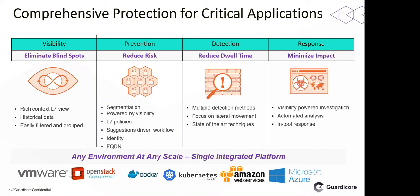With Guardicore, we say, take that one single jump host, have your contractors log in through your Active Directory, and based on their AD group membership, we can say, this AD group can use this executable to this destination. Another AD group can use a different executable to a different set of destinations. And we can also do policy via fully qualified DNS names, make it very simple.